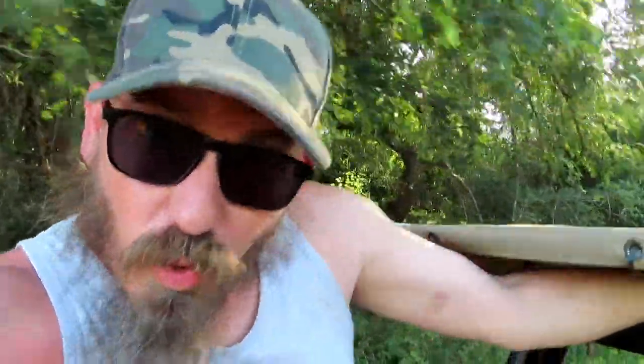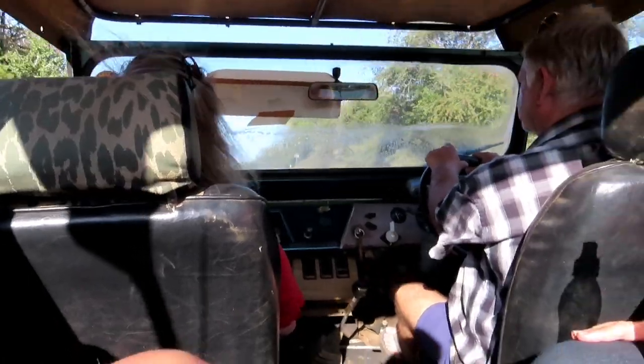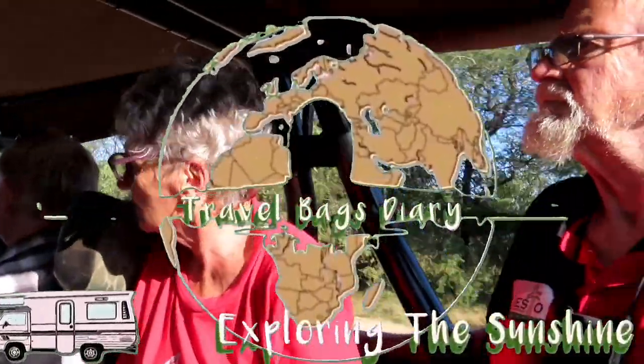Here's a bit of the ride here until we got stuck. Let's get out there and go and explore the sunshine. Okay, so we're bundle bashing in a Nomad here in Marloth Park. See if we can see any game on the fence. Let's have a look.